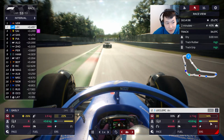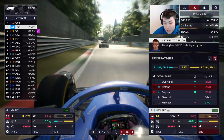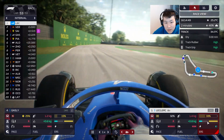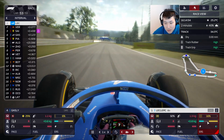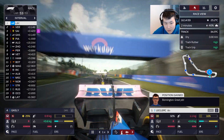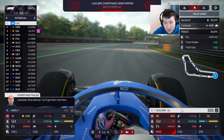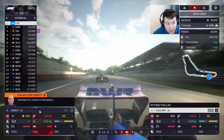Okay, Leclerc, everything. Yeah, we gotta deploy. Yes! Come on. Come on. Come on. Drain your energy as well, Gasly. Come on. That's a good overtake from Alpine. Come on. Stay ahead. I think Leclerc's won it. Leclerc's won it. Yes, he's won it.